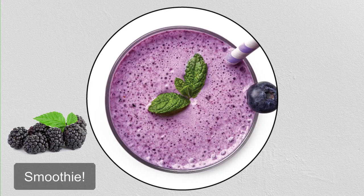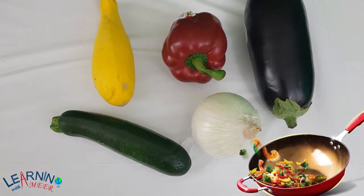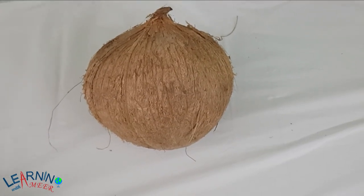I'm gonna make a smoothie with blackberries. Mommy is gonna use these to make a dish for dinner. This is so hard. I'll ask Daddy to open it, and then I'll drink the water.